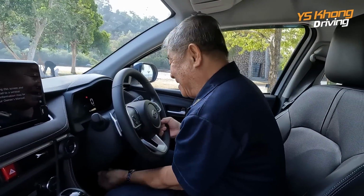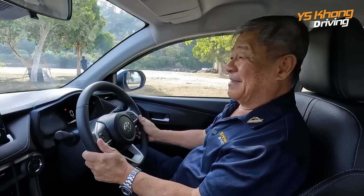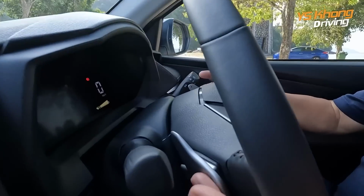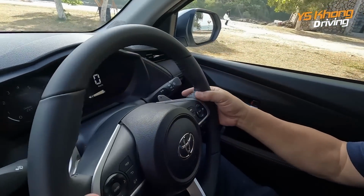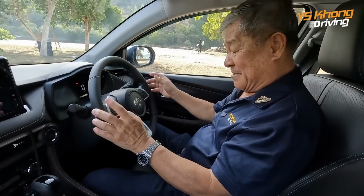Yes, so let's lock it, and then here's another feature that I really appreciate, and that is the paddle shifters. Look at it, man. You have two paddle shifters here, minus and plus. So some people call it the plus minus, and it's really good.